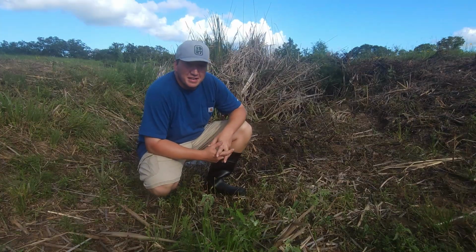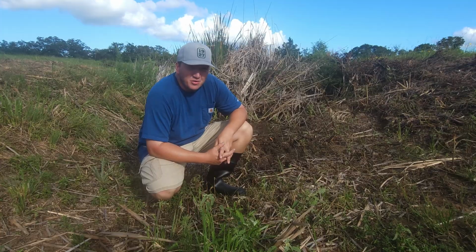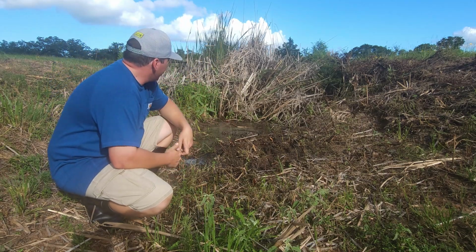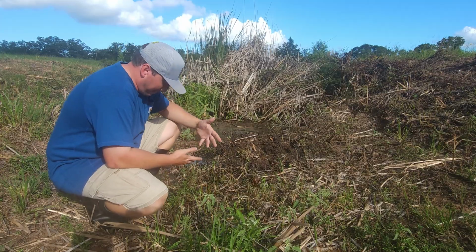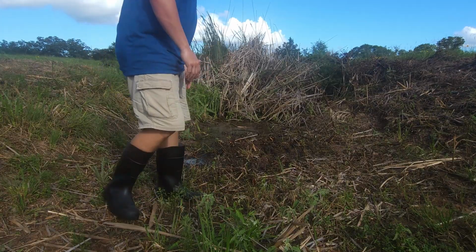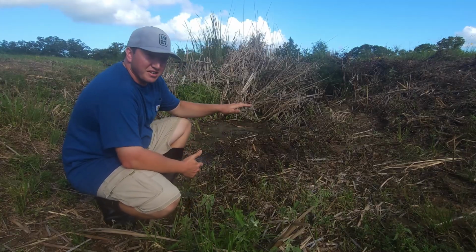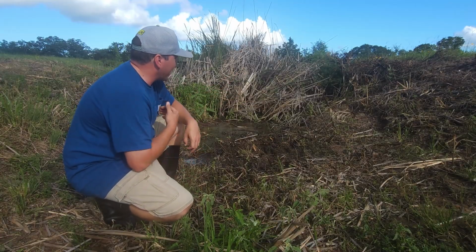Well, like I said, we got quite a bit of rain the last couple of days, and the water has started backing up, as you can see, back into this area. I did buy some rubber boots to try and combat this, but even just walking in this little area here, I'm sinking pretty good. So I think I might just try and stay up on the sides here and clear out as much as I can.